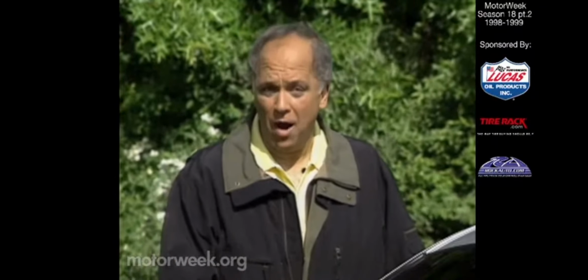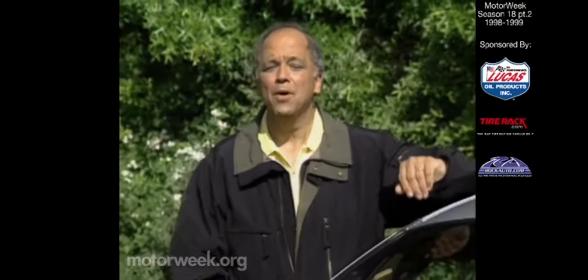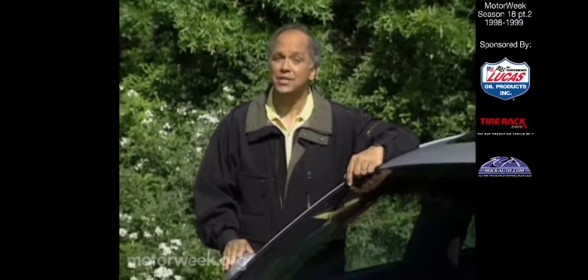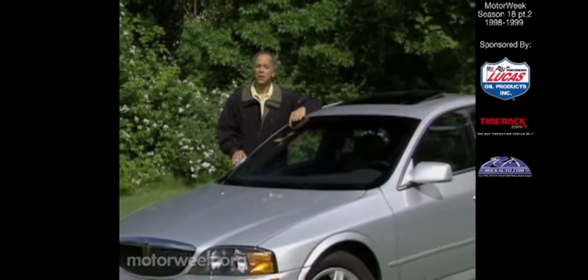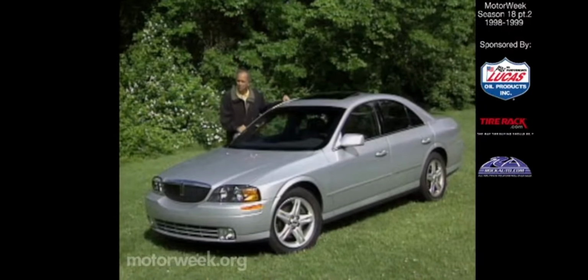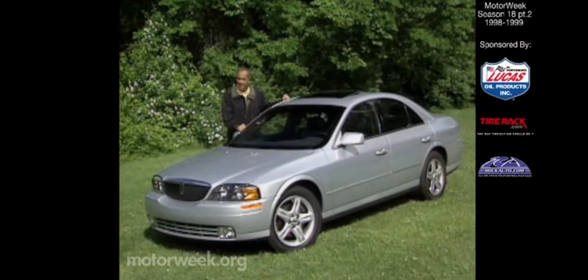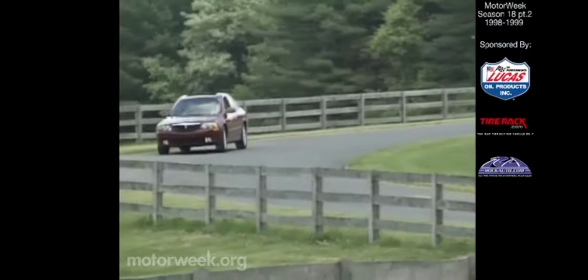For generations of drivers, the Lincoln name has stood for big, ultra-plush luxury sedans. But as the age and expectations of luxury car buyers have changed, Lincoln has been forced to adapt to a whole new market. The most recent sign of that is Lincoln's luxury SUV model, the Navigator. Well, now Lincoln is again moving into new territory with its first European-style sports sedan, the LS. What would great-grandpa think if he could see where Lincoln is going now? He'd probably say that it's about time.